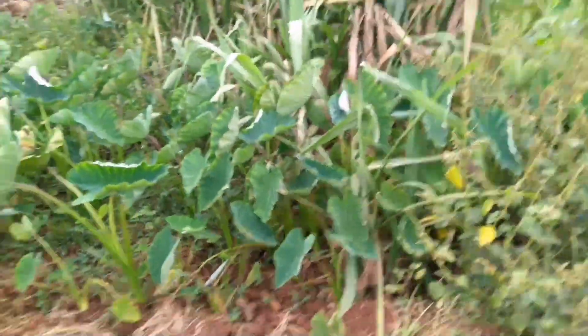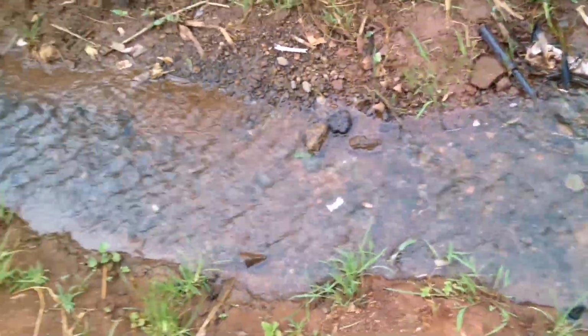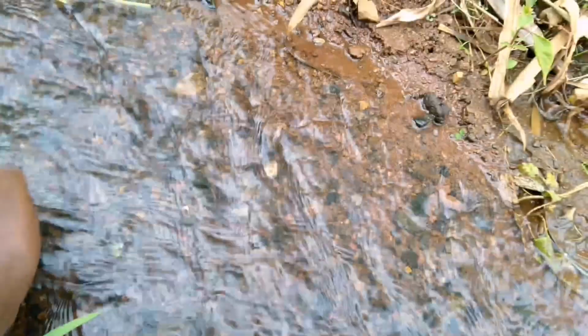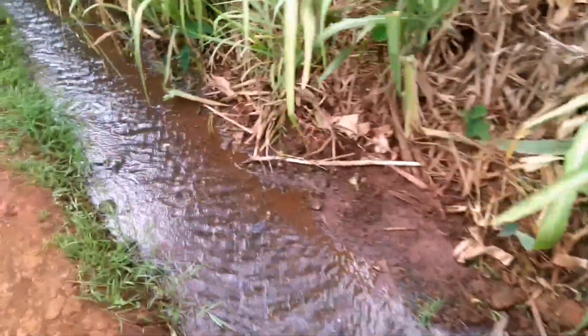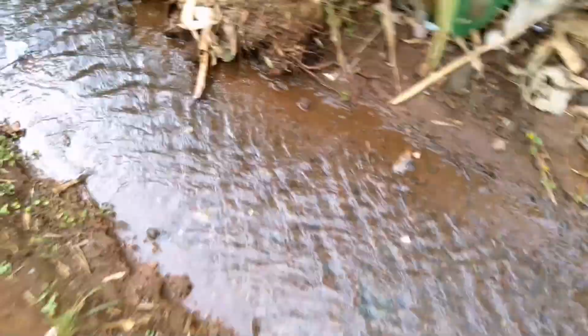Now this is the Nduma, the arrowroots. This is the river. What do we call this? This is a stream. Okay, this is sugar cane. These are sugar canes. Which one is it? Is this a river or a stream? This is a stream.